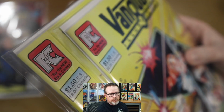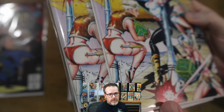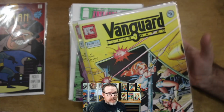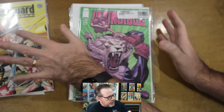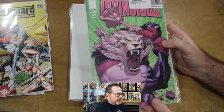But if you take a look at these, just in terms of the condition, like sharp corners, very few, if any, spine ticks. Again, sharp corners there, even in the bag and board, you can tell. So if these end up being 9.8 candidates or around the 9.4, 9.6, I may also get these pressed. A lot of upside in terms of value with those and collectability. There's always going to be fans of Stevens that are after those books.